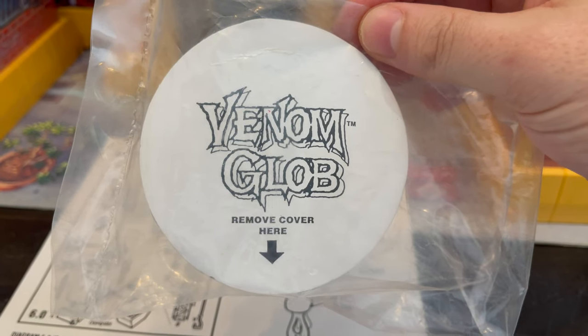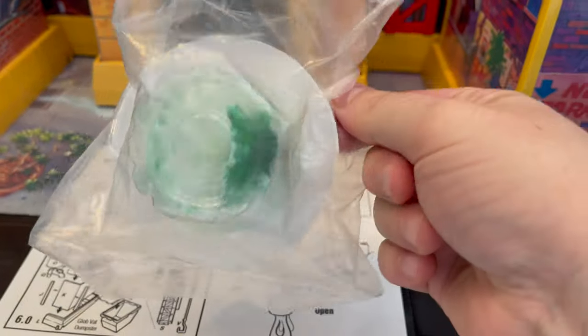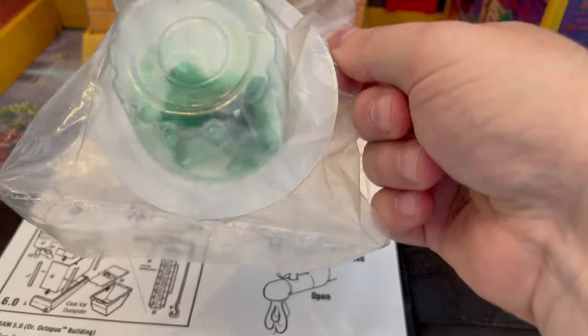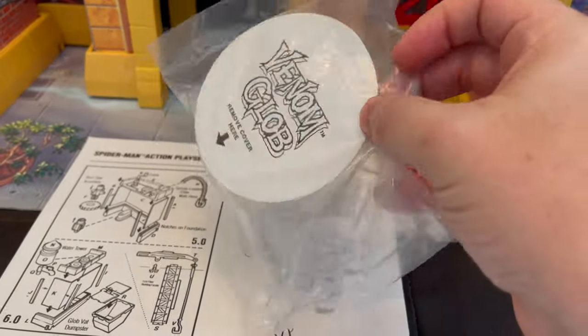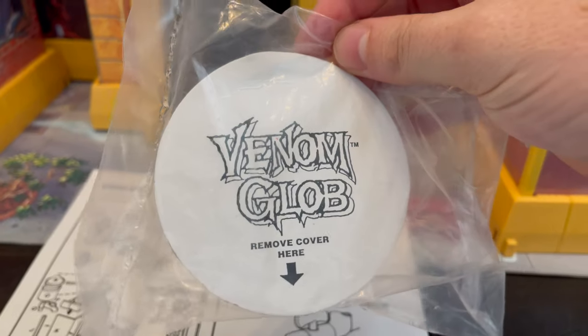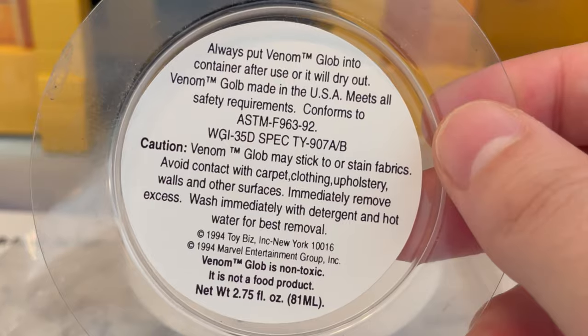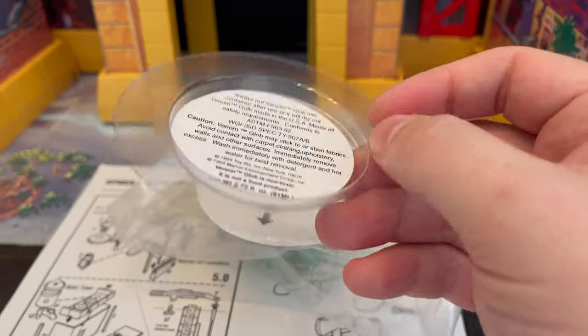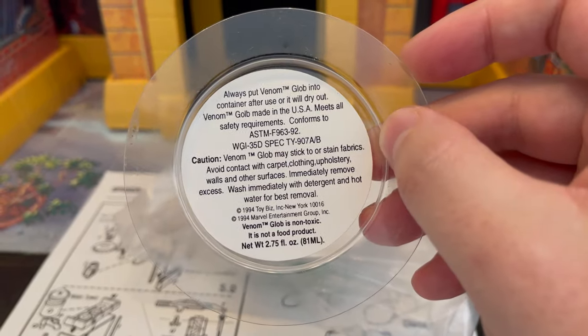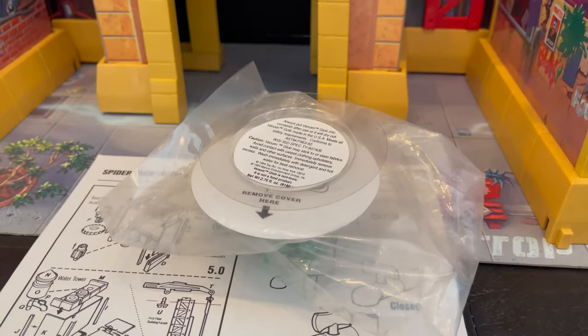Slime. But unfortunately, after all these years, we were never able to find a host for this symbiote. So he has dried out, wilted, gonzo. But hey, at least the packaging still exists, and I can prominently put that on display, along with this little top right here. That was when you opened it, you could reseal the Venom glob. So that's a nice touch right there, Toybiz. I appreciate that.